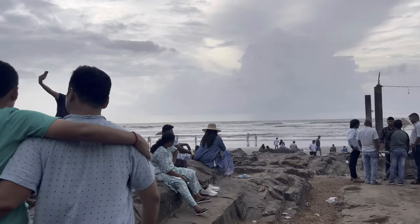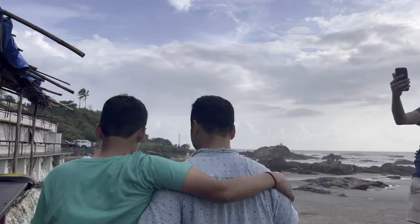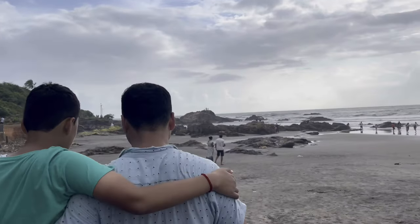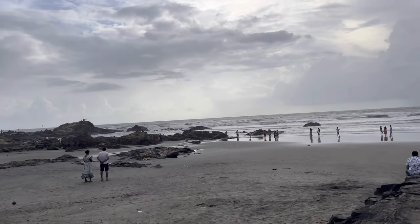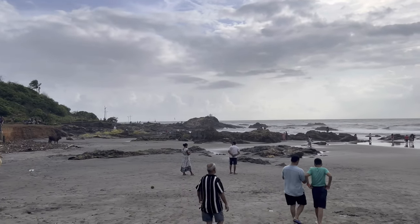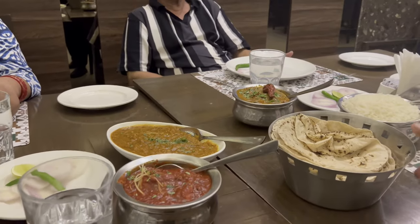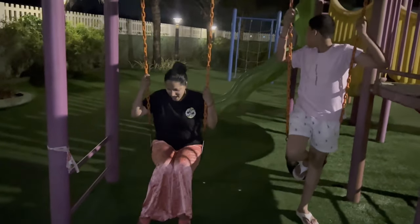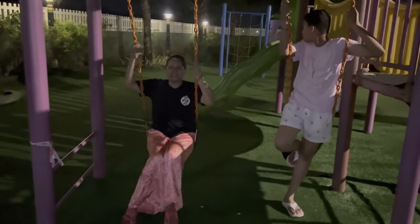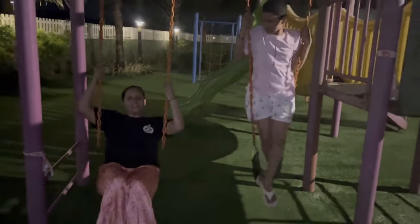From there, we went to Vagator Beach, where we soaked in the last bit of the sun before heading back to our resort for dinner. We ended the night by playing a few fun games together as a family. And that's how we spent our first day exploring North Goa.